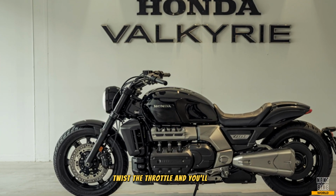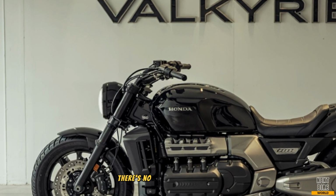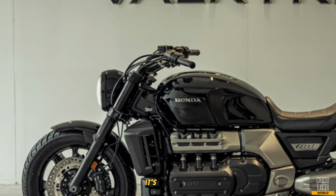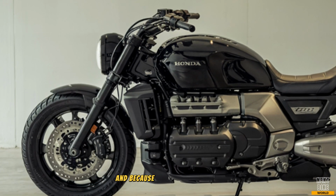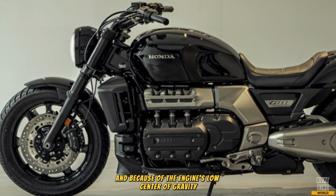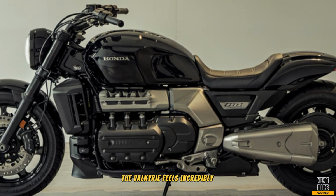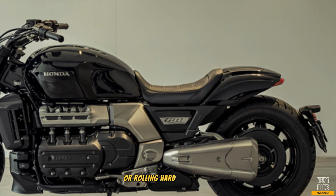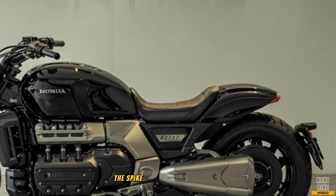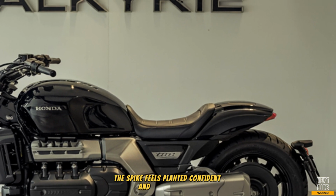Twist the throttle and you'll feel instant response. There's no waiting around for power to build, it's just there. Torque delivery is silky smooth and linear, and because of the engine's low center of gravity, the Valkyrie feels incredibly balanced for its size. Whether you're launching from a standstill or rolling hard through a sweeping curve, this bike feels planted, confident, and eager to move.